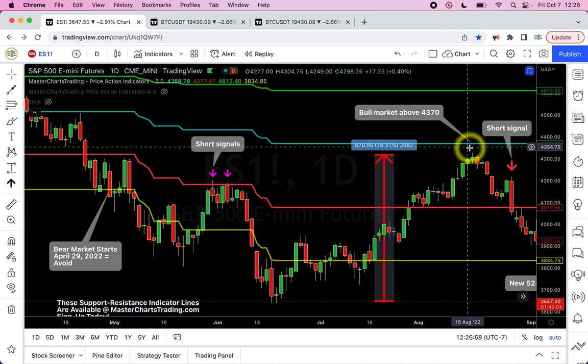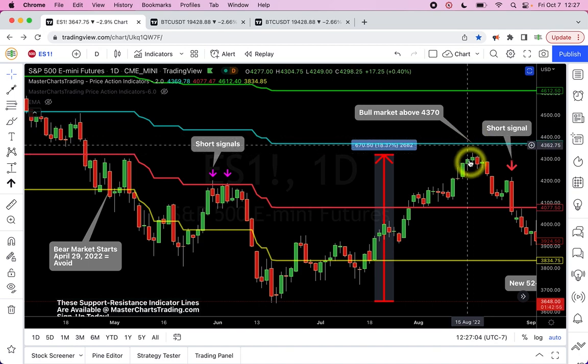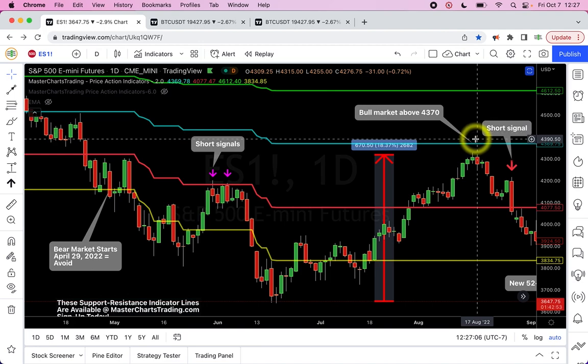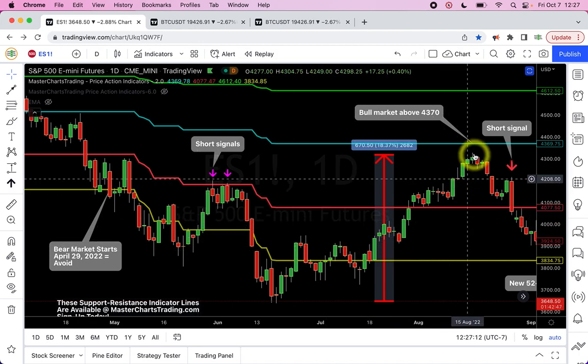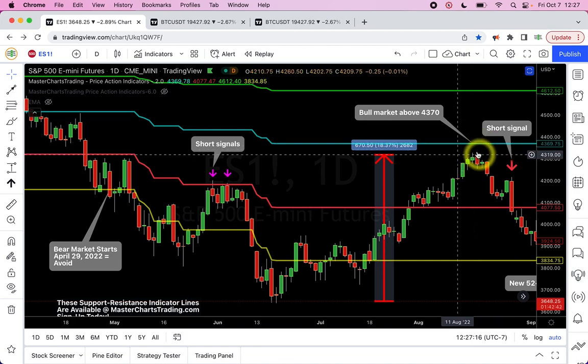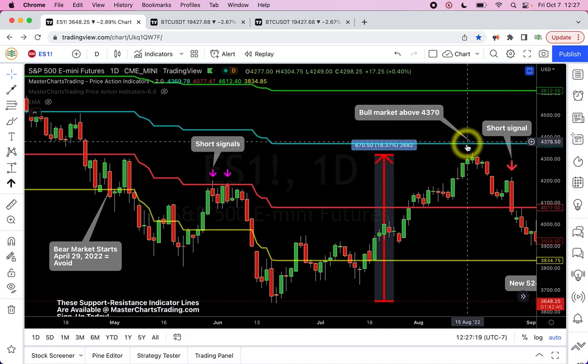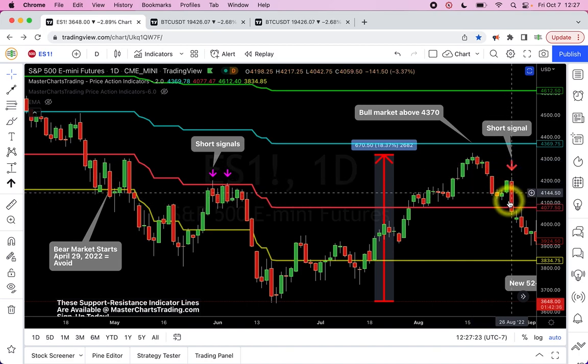The blue support resistance line was at that point at around 43.70. If we closed above it, if we moved above that line, I would have said, okay, the bear market that started here in April is no longer with us, and we are now in an uptrend. We came very close, but we did not get that high. So again, we rolled over, and then we had a nice short signal right there on 26th of August.